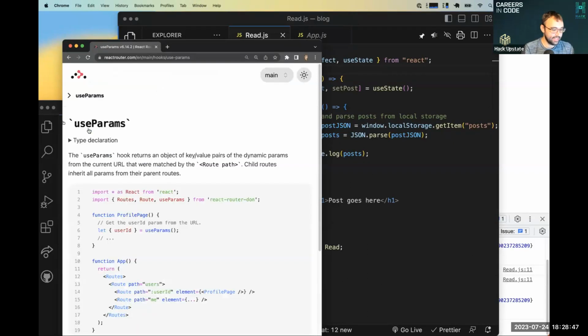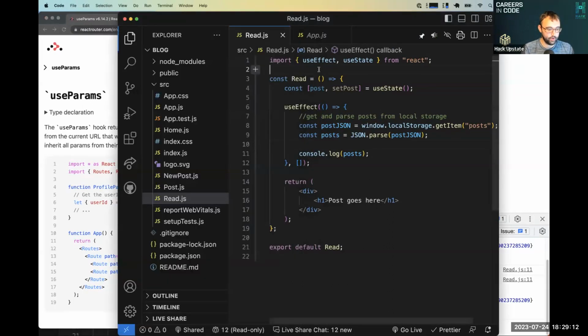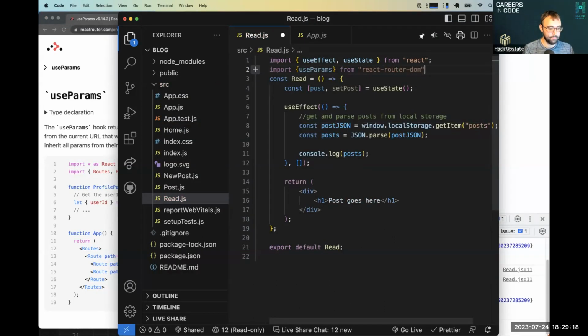Oh, isn't that convenient? There's a little documentation here. Totally not because your instructor couldn't do that from memory and needed something to reference. Okay, all right, what do we have to do? Well, we've already done this route stuff, and we already have this colon in there. So what do we need to do? We need to use this useParams. So how do we do that? We come over here and we're going to import useParams from react-router-dom.